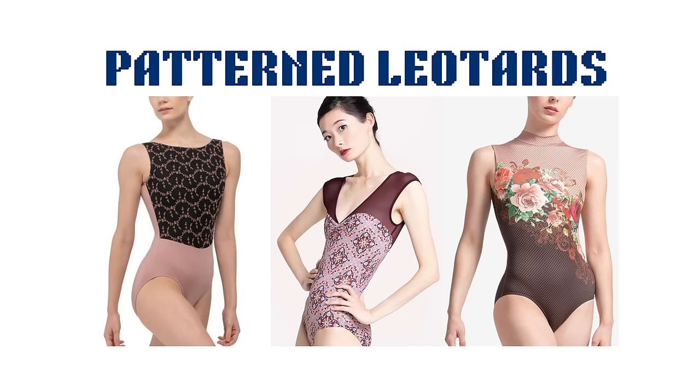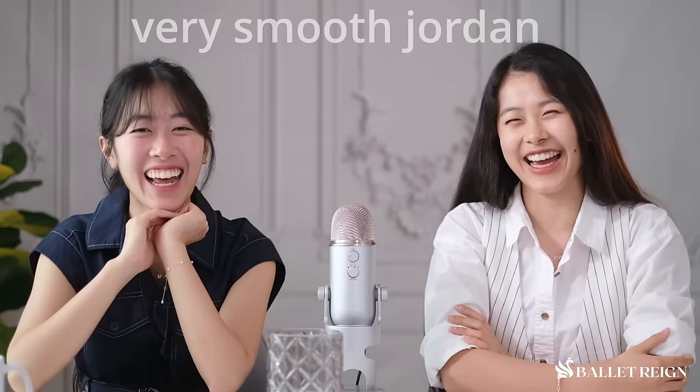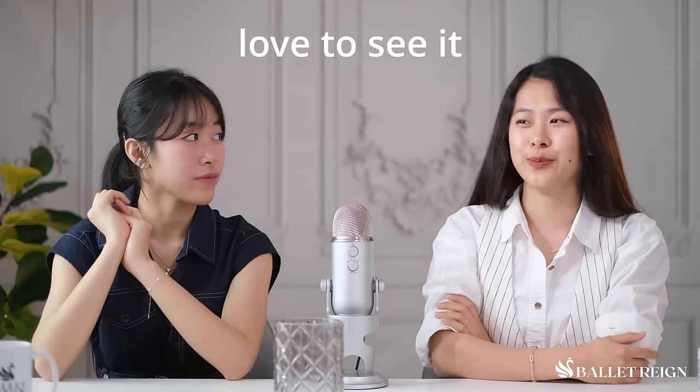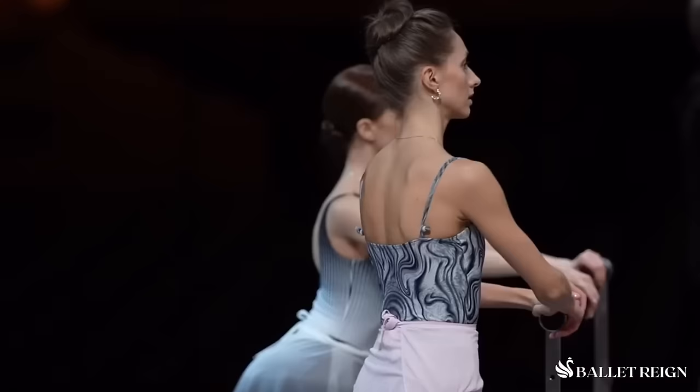Let's see. Patterned leos. Pass. Yeah, I like wearing solids. For me, it's a pass, just because we like that more minimal, streamlined look. Kind of like our Ana Luisa jewelry. I think that patterned leotards are still definitely very much a thing. They're fun, and I feel like dancers have been getting a lot more bold with their pattern choices. Yeah, it's a very bold look. And not to say that I would never wear it. I do have some patterned leotards.